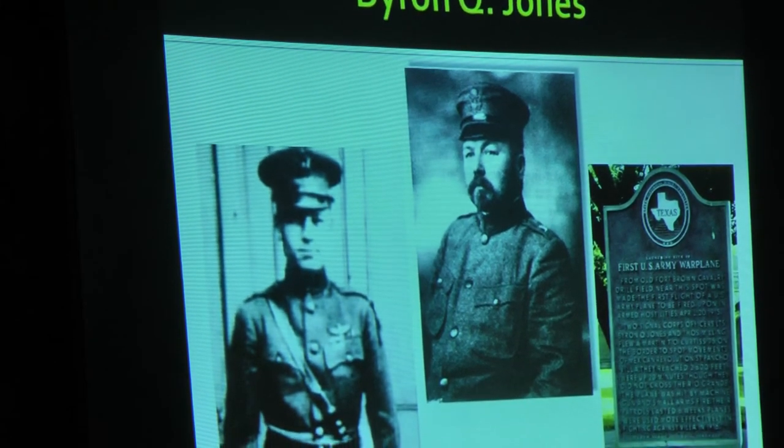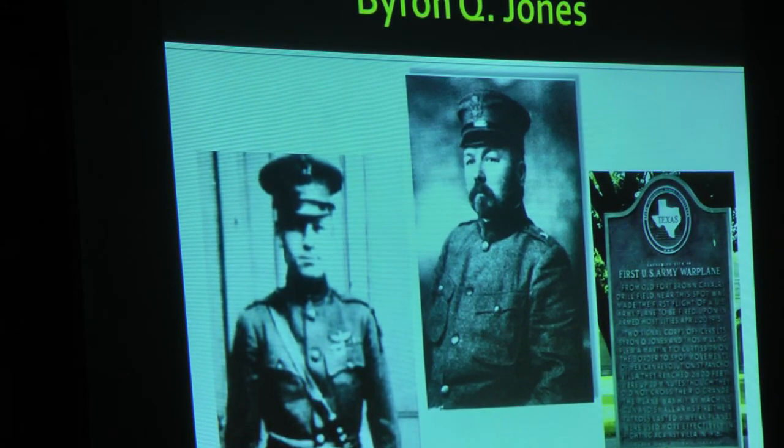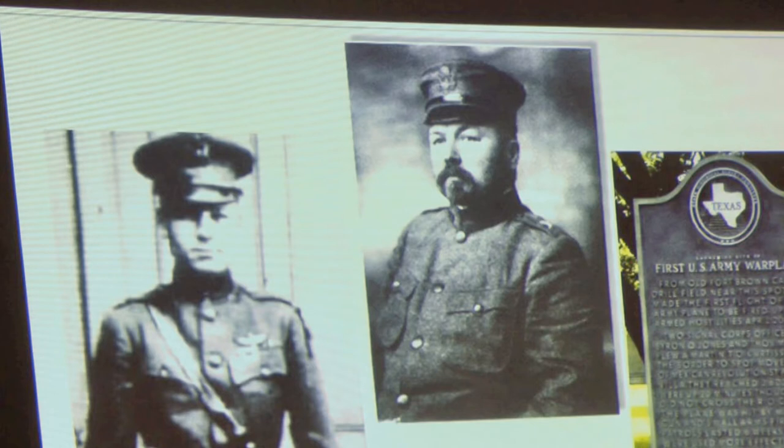Jones and Milling swear that they never crossed the Rio Grande. Sometimes fighter pilots say and do different things, but they swear that they never crossed the Rio Grande. They are able to fly high enough and far enough north that they get away from the Mexican bullets, and they safely land, counting about 2 dozen bullet holes in the wings of their airplane.